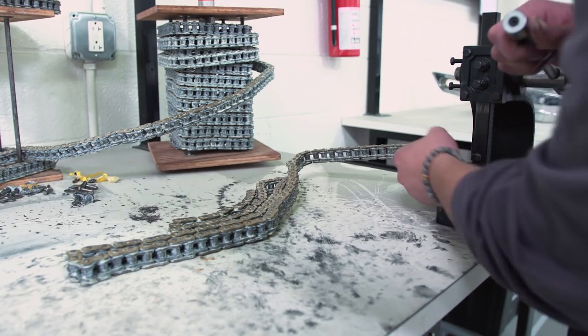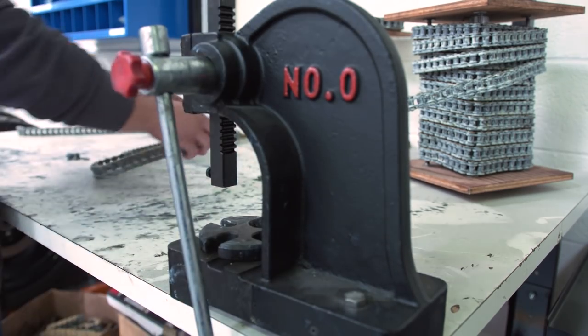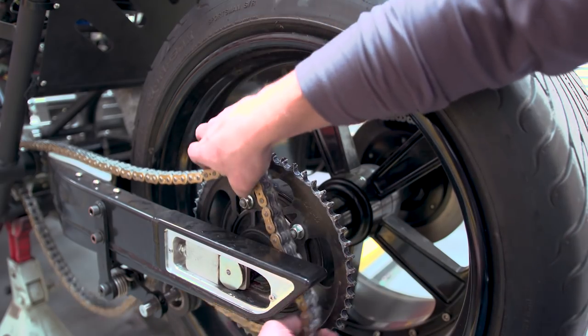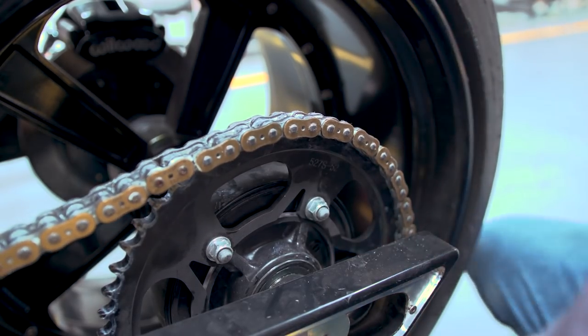The drive chain is cut to length and prepped for installation. Just like a bicycle or motorcycle, the power from the motor is transferred through the chain to the rear tire.